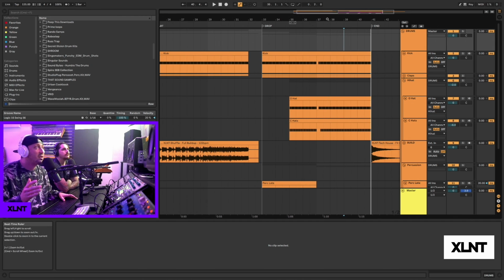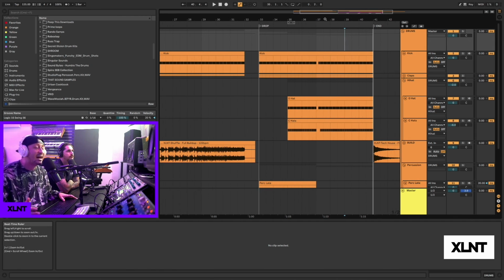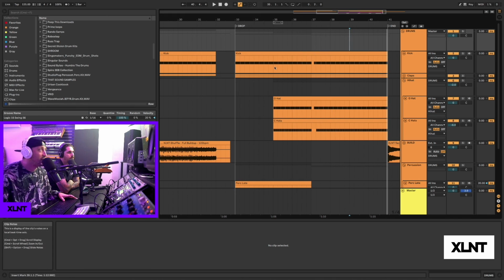But the most important thing when you're about to shuffle and swing your drums is you have to have an anchor. So in house music, the most common anchor is the kick drum. In hip hop, it's usually the snare. It sounds like your snare is early, but it's because you're pushing the kick back. But in house music, the kick drum is going to be your anchor. So that's exactly what I did here.